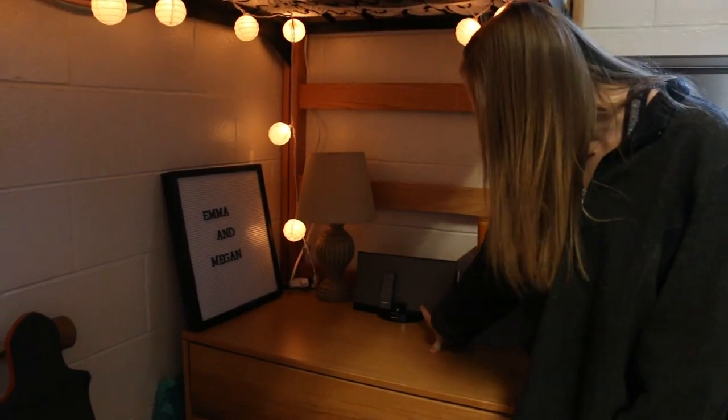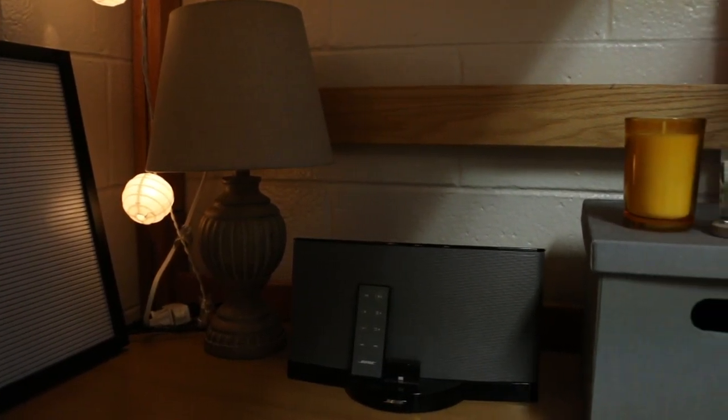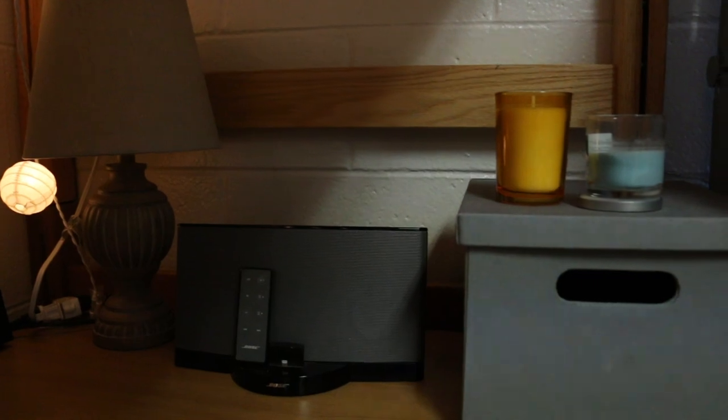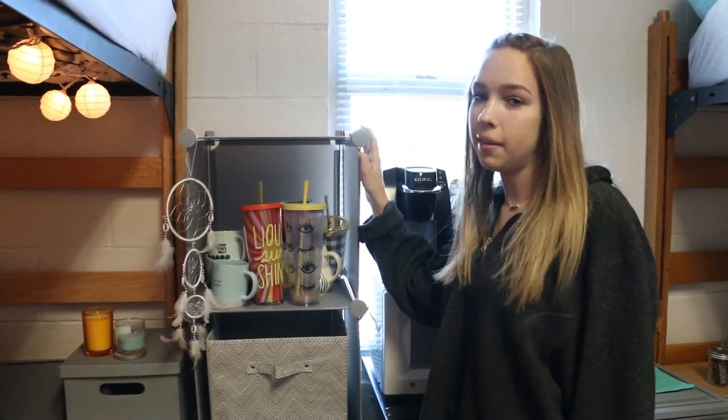My longboard is what I use to get from class to class. I really use it all over campus. And I have my speaker, a box of toiletries, just a lamp, and yeah. This is a little organizer that I got from Bed Bath & Beyond.